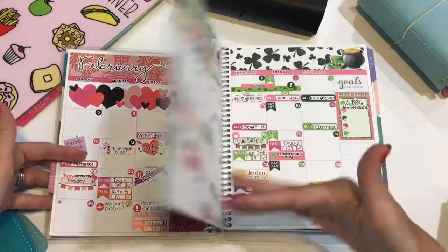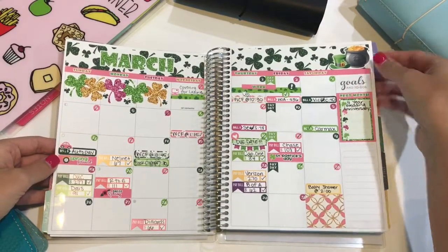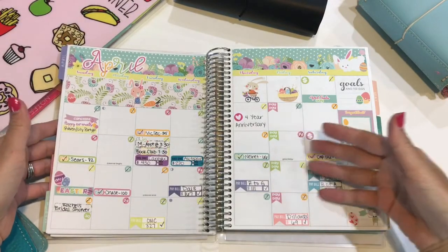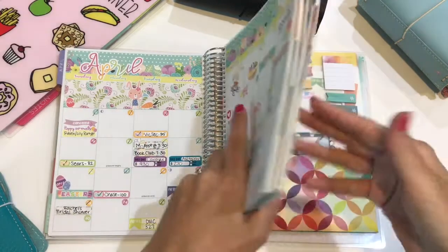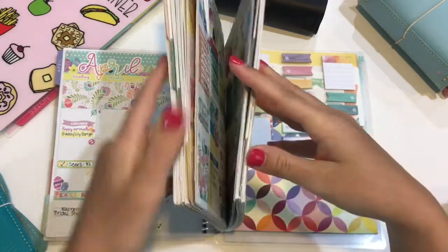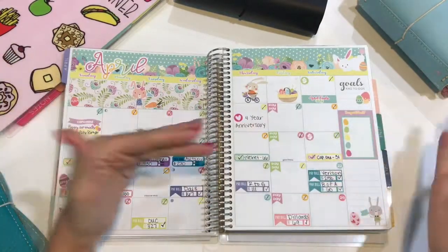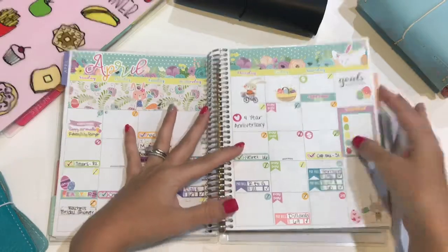I know to check my monthly spread every day, every morning when I wake up or when I'm sitting at my computer, to make sure a bill doesn't need to be paid. Or as soon as I make a doctor's appointment, I put a little event sticker on the date. And then I also flip to the back, I grab an EC sticky note, and I put that on a day that's not decorated yet, just so when I get to that week with my stickers, I don't forget about it.